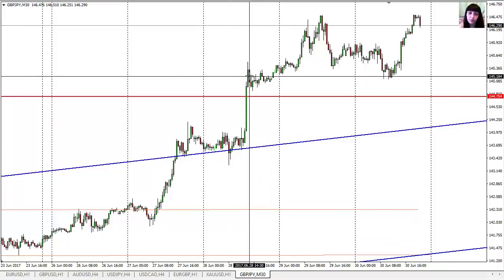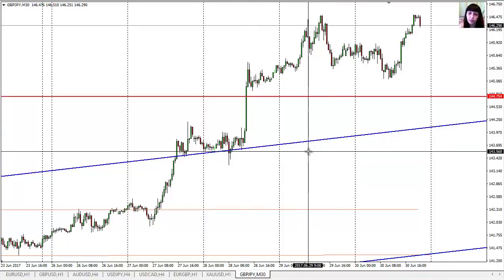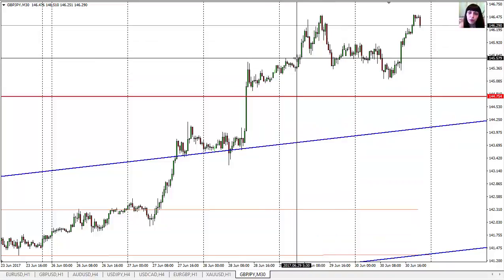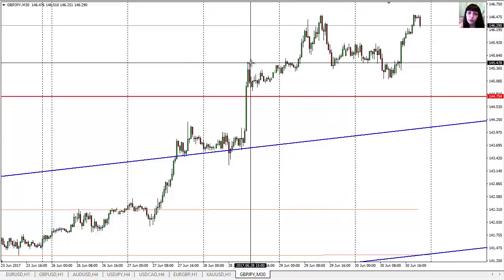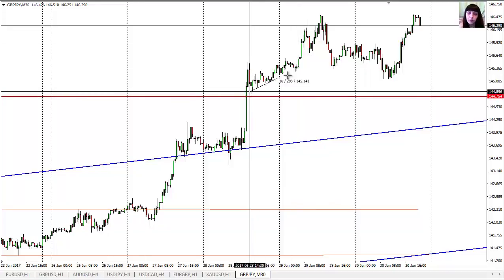Except, yes, it's a very strong move up, you would expect it to continue up, but sometimes it can turn around on you. So I would have placed a pending order. Possibly I wouldn't catch it all the way, but after it moved up, it looked like another pennant, a little pattern. You see that one, for example.